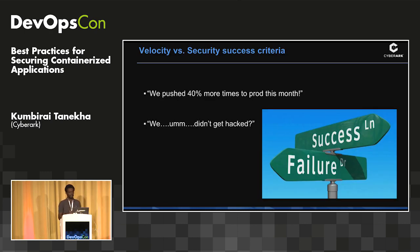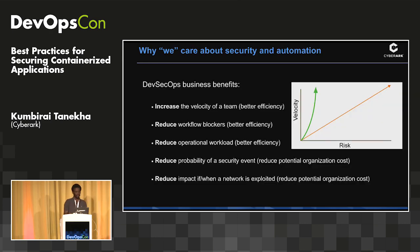So in trying to make things better, we have to think about what the success criteria are in terms of security. And I think there tends to be a naive way of looking at security, like, well, we didn't get hacked. But that's really not good enough. That's a bit of a negative way to look at measuring security. I think a better way to measure success criteria for security is something along the lines of increasing the good and decreasing the bad. And what the good and the bad are is something that I'm going to cover in the next slide. The good and the bad in this sense is something that matches DevOps in general. You want to increase your velocity, and you want to reduce friction, workflow blockers, operational workload, all that sort of stuff.